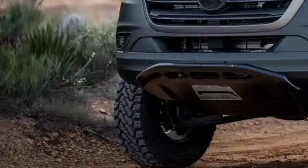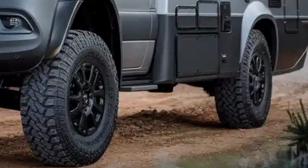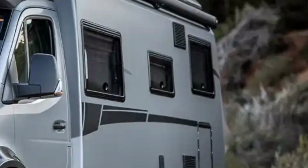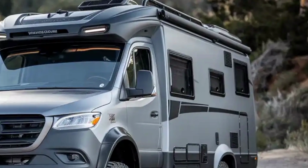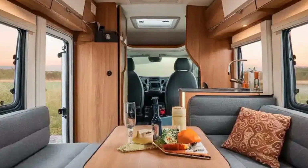The exterior design has been refined with sleek body lines and premium paint finishes. Integrated LED lighting and updated chrome accents give the motorhome a more modern and upscale look. Its full body paint is not only beautiful but also durable, designed to withstand the elements during extended journeys.